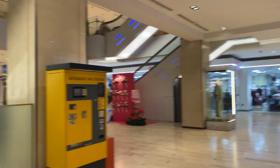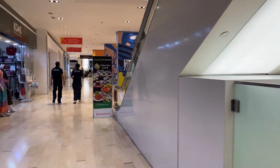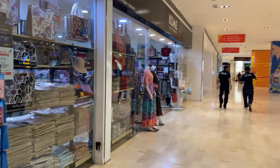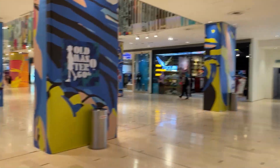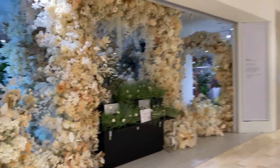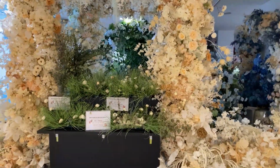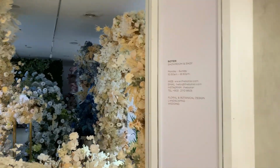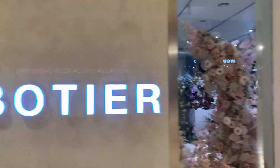You don't find much variety in the ground floor shops. Mostly apparel, a lot of apparel. If you are into apparel, some of it is very trendy, suitable for young people. Or would you like to have some flowers for decoration? I think this is one very interesting shop. It's a floral shop here. This is really unique.